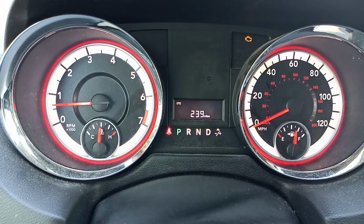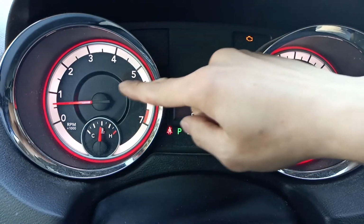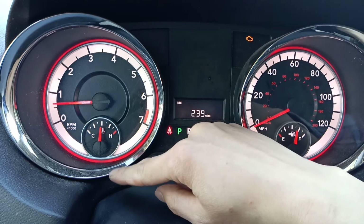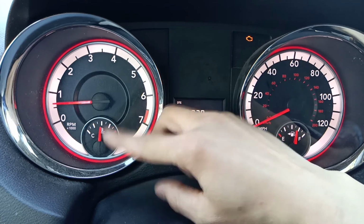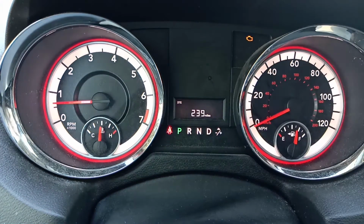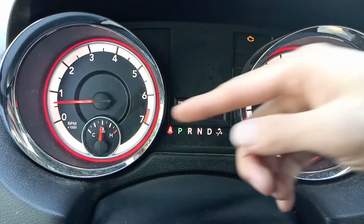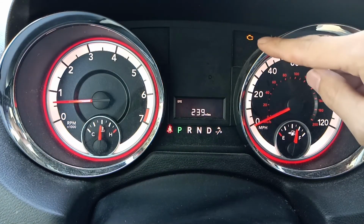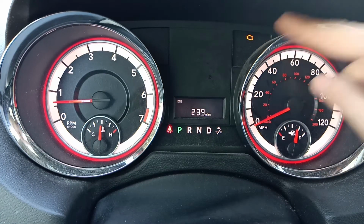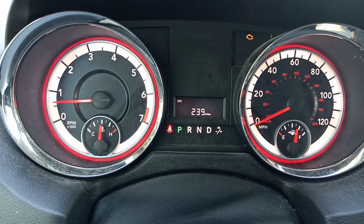After running for about 15 minutes, the temperature finally gets to the middle, which is supposed to be. From this angle, it looks a little bit off, but actually it's the angle problem. If you look from the front, it is dead on that middle sign. However, this check engine sign is still there, but that has to be deleted by the scan tool. I will do it next.